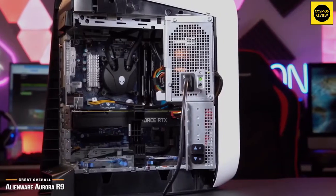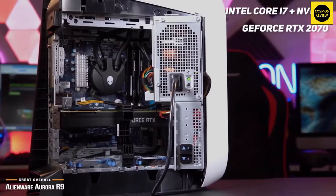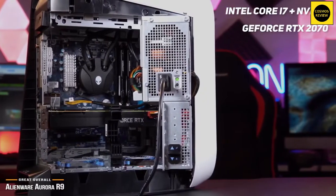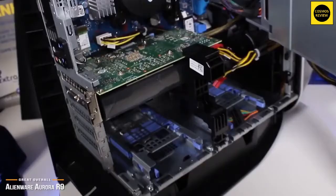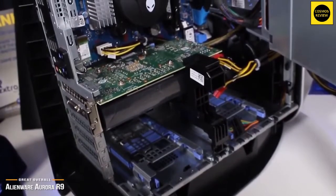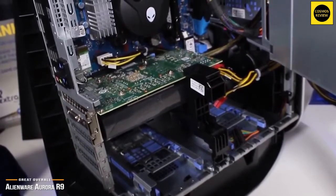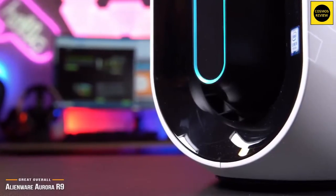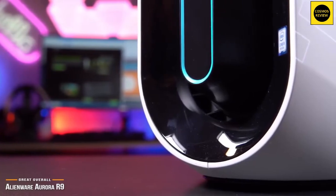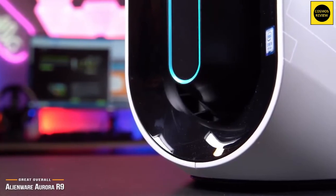The Aurora R9 is powered by an Intel Core i7 processor and an NVIDIA GeForce RTX 2070 graphics card, and doesn't break a sweat when handling processor-heavy titles. Even at ultra settings on Division 2 with multiple foes on screen at once, the R9 manages to hit between 50 and 60 frames per second on average. In terms of everyday computing, the Aurora R9 handles like a dream. You can run weighty game downloads, and it will still perform admirably while handling other tasks at the same time.